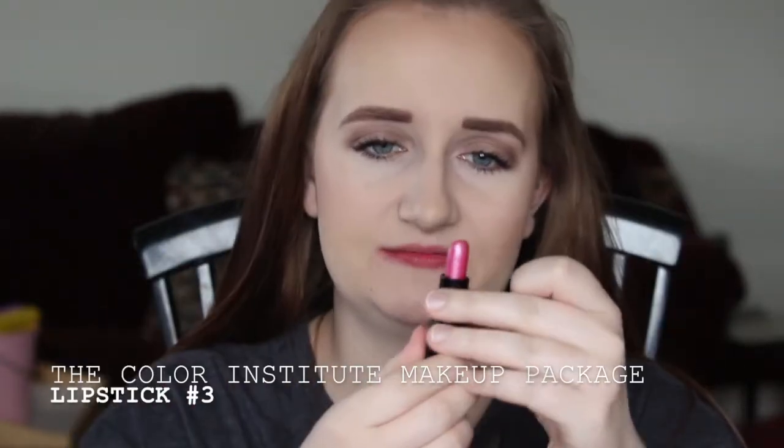Next up is another one of the Color Institutes. This is another pinky lipstick. This is similar to the first Color Institute lipstick I tried, as it is very, very metallic-y seeming. But after putting that Marc Jacobs on my face, this didn't feel as nice, but this is what it is.